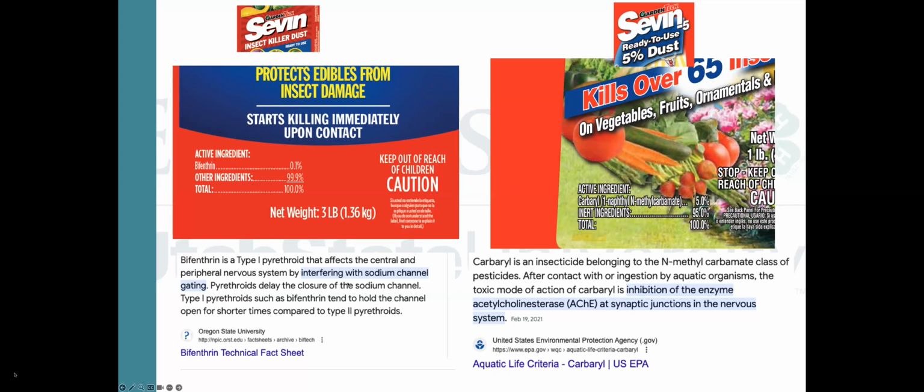Now, we have sodium channels. We rely on acetylcholinesterase. So while both of these products only carry caution label statements and are available over the counter, they can have an effect on us. Granted, we weigh a lot more than an insect, so it's going to take a lot more of these products to cause a problem, but it is possible.